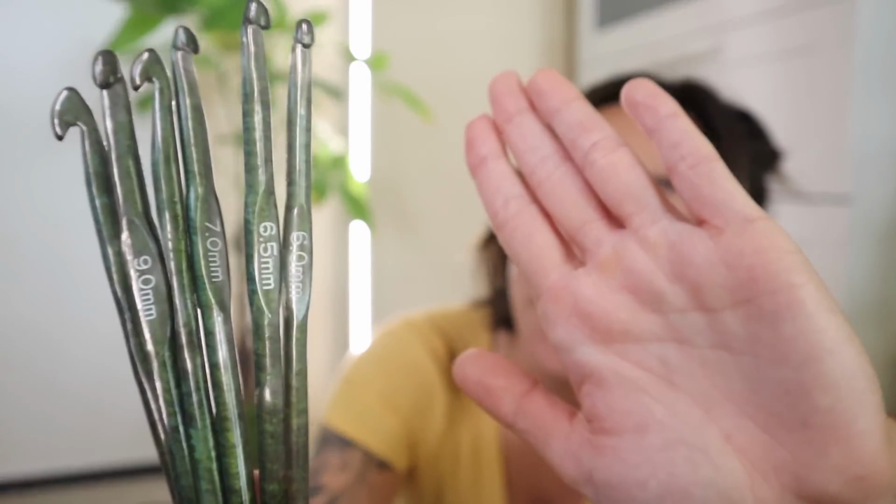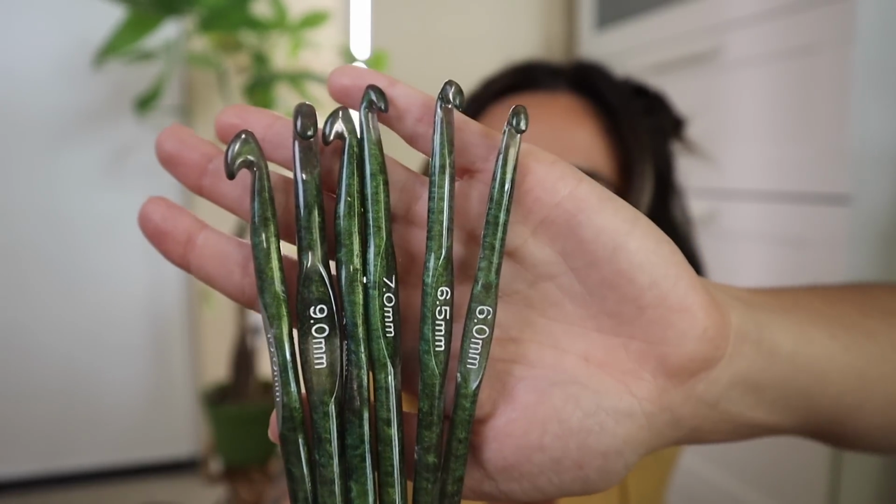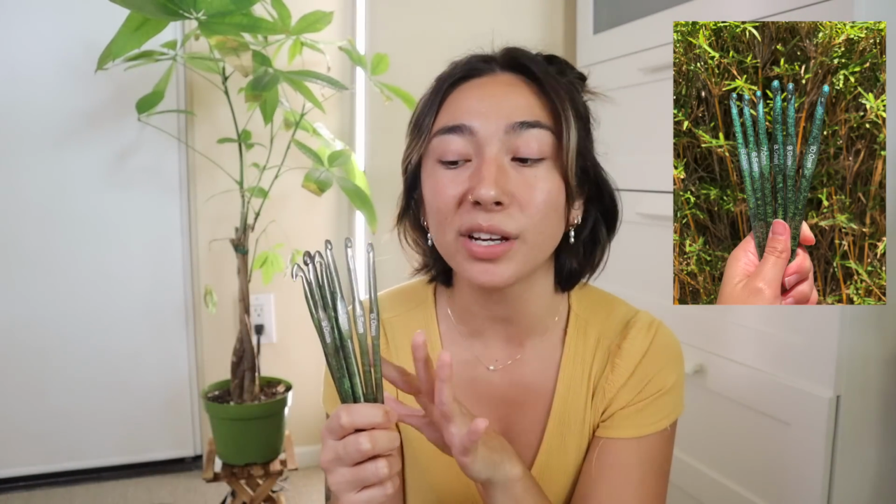The next one that I worked on, which I'm really proud of, and this might be one of my new favorites, is in the colorway Bulbasaur. These look so stunning in the natural sunlight, but it has a really gorgeous shift between a deep emerald green and a limey yellow shade. Again, this is more of a metallic resin crochet hook set.